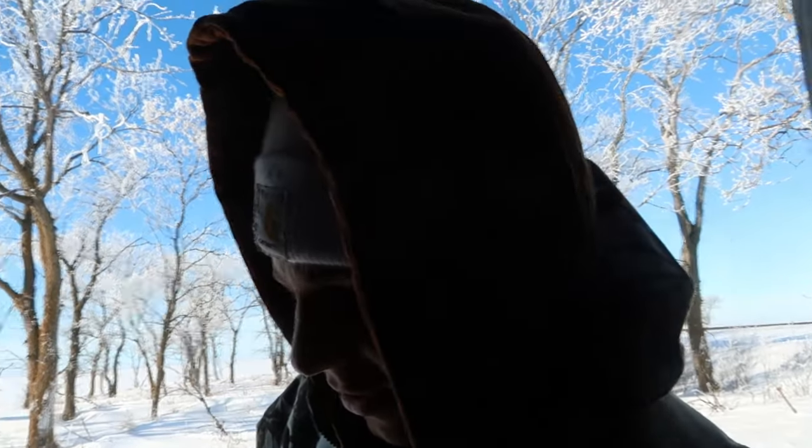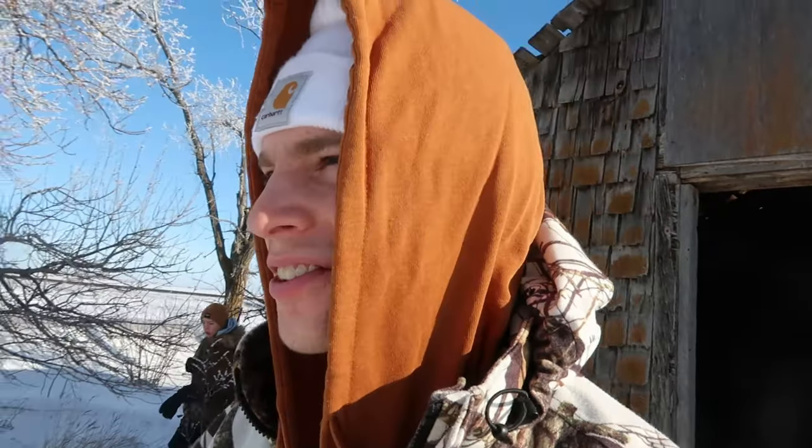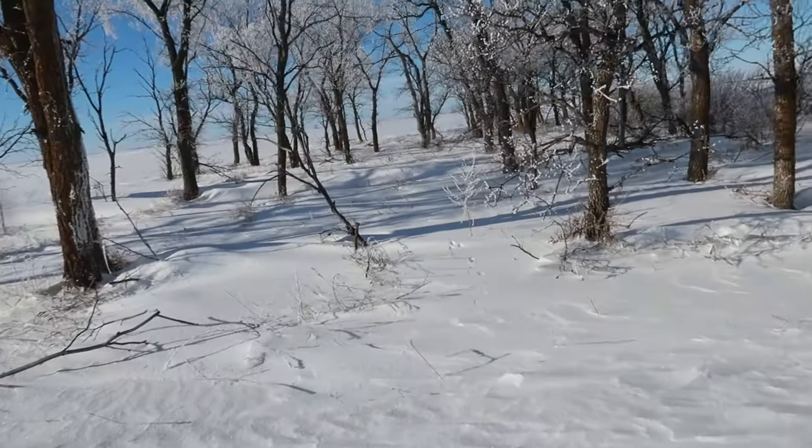See, if you look in here, it's just a bunch of rabbit tracks, but I guess they either already ran because they heard us coming or they're gone. But we're gonna keep walking, see if there's any further this way.